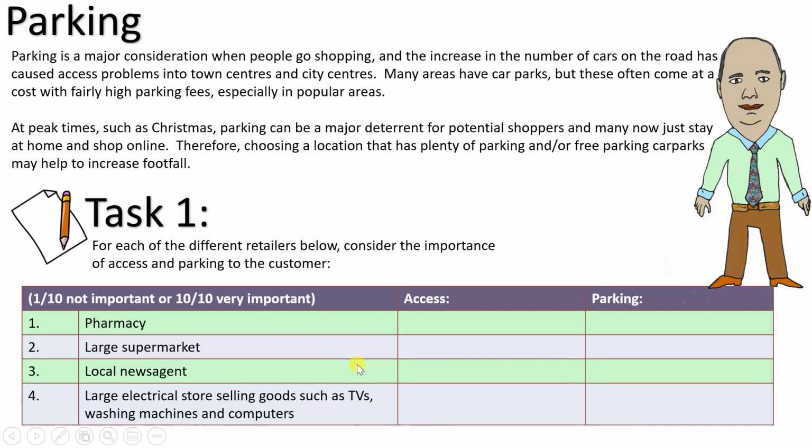So think of a pharmacy, and think of customers, how many times they come and go, how many different customers turn up, whether they deal with emergencies. And so think about what they need for deliveries, think about what they need for staff to get there, think about what they need for customers parking there, because they don't tend to stay very long there either.